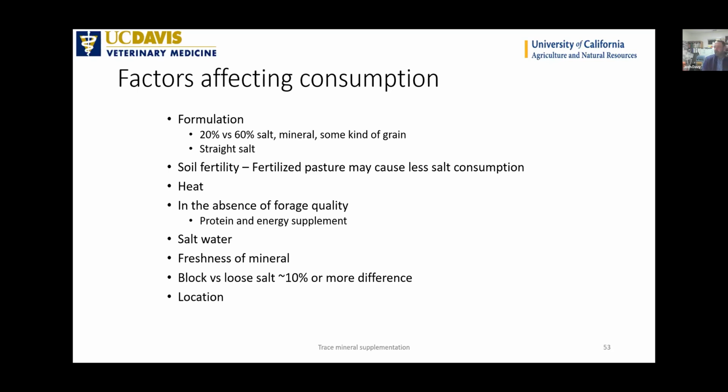Similarly, with straight salt, where we had no other factor for limiting, no other grains in it except salt, we did see when we got into the hot summer months, they did go off of it a little bit.